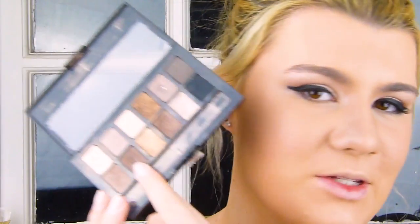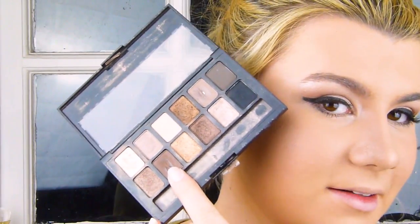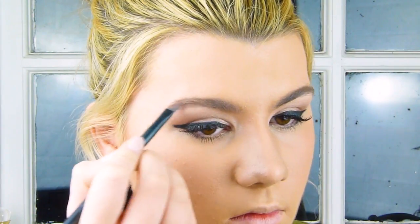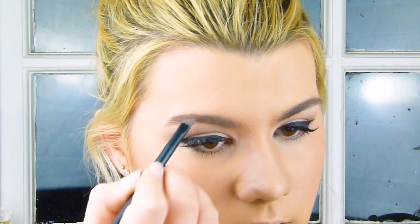Okay, so for my brows, I'm just going to go in with my Maybelline the Nude palette. I'm using this dark brown shade here, and he used the Brow Tamer and the Brow Wow in Taupe and Ash Brown, and he always fills in her brows pretty naturally. So I'm not going to do anything crazy.